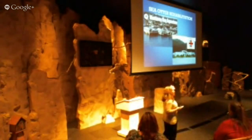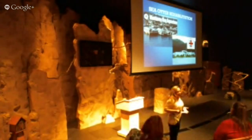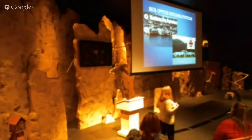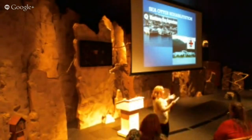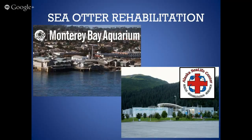Now, I think it is important to note that the goal of any rehabilitation center is to get the animals back out to the wild. You take these distressed, sick, ill animals, and you help them out because you want to do what is good for the greater good of the whole wild population. But whenever you are working with sick or injured animals, you're going to have a contingent of animals that are non-releasable. And that's where facilities like the Minnesota Zoo come into play.